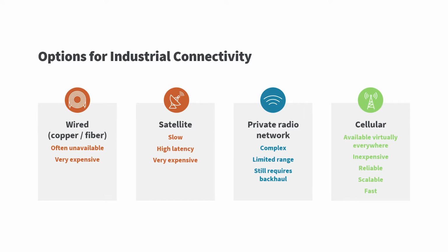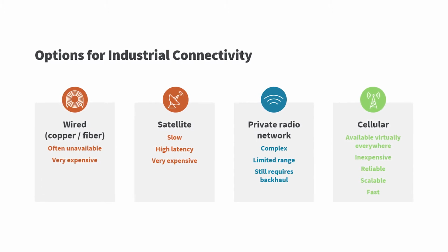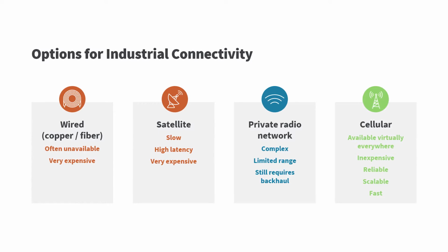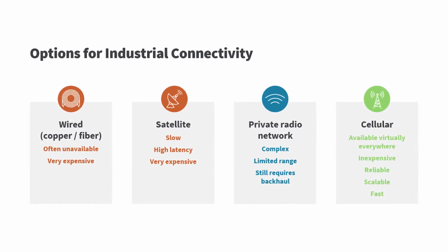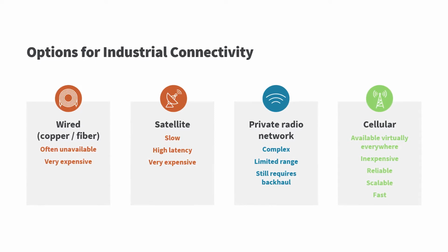So a company might take out or may license spectrum from a mobile network operator, right, and operate it, for example, for an oil field. Typically, these private radios are a little bit more complex to set up. The range is limited, and you still need a backhaul, right, to get from your local network to like a central location.